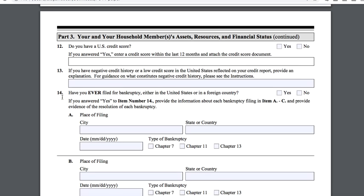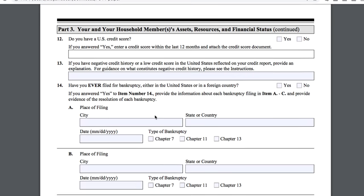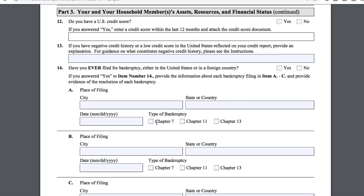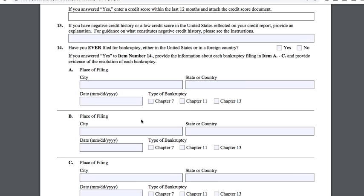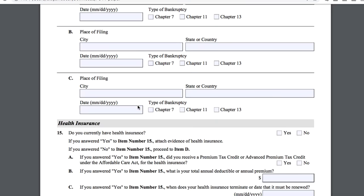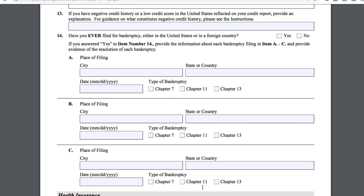Question 14 also asks a question about bankruptcy. Have you ever filed for bankruptcy here in the US or in a foreign country? And if you had filed for bankruptcy, you have to disclose what type of bankruptcy it was and the place where the filing occurred. All right. And so I'm going to stop here and just jump back on the screen so that we can wrap this up.